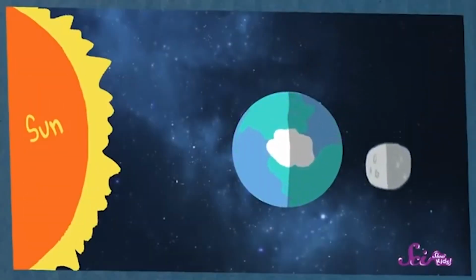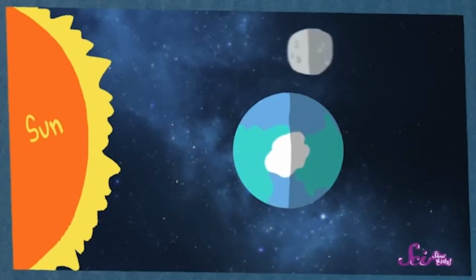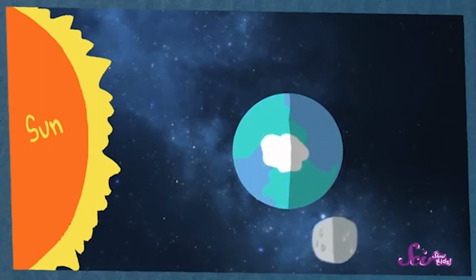And the size and the shape of that sliver of lit up moon changes because the moon orbits or moves around Earth. It takes the moon about 1 month to make 1 full orbit around the Earth. And as it moves around our planet, the daytime side of the moon, the side that's lit up from the sun, is facing in different directions as we see it from Earth. This means that every night we get a slightly different view of the moon.